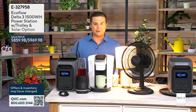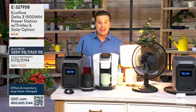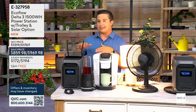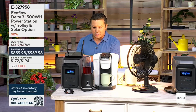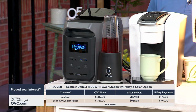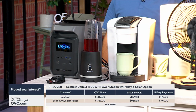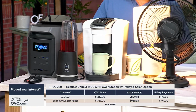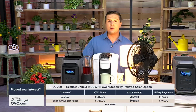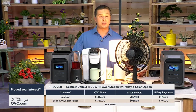This is the Delta 3 1500 watt-hour power station that we are bringing you today. That quite literally is going to bring the lights on when nothing else can do it for you. This is going to be able to run a blender, a coffee maker, a fan, your refrigerator. It will run your refrigerator for 28 hours in the average fridge. This is an unbelievable way for you to be able to provide power wherever you need it, whenever you need it, and today to do so affordably.